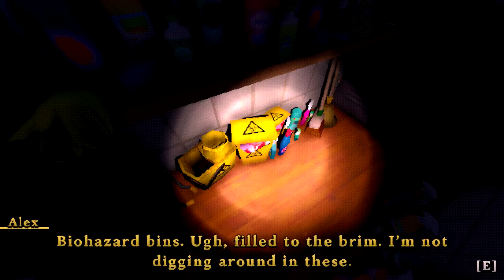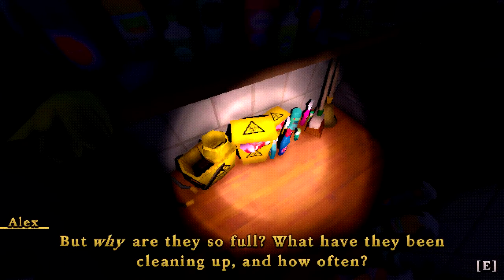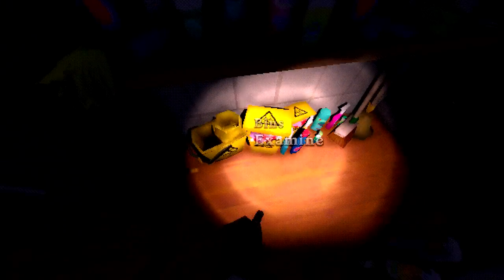We got some bins down here. Biohazard bins. Filled to the brim, too. But why are they so full? What have they been cleaning up? And how often? Not sure.